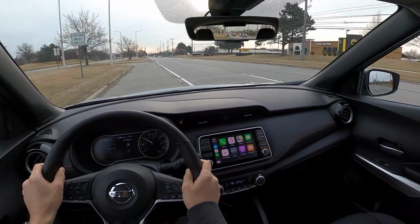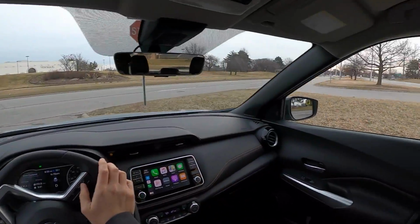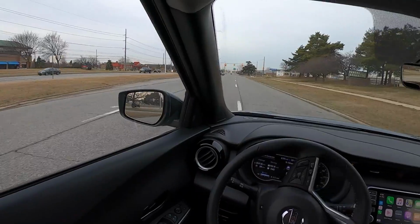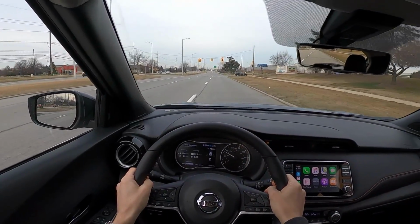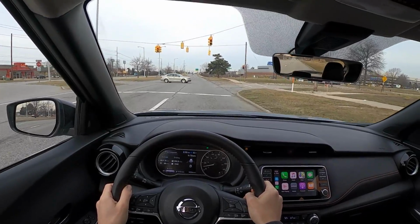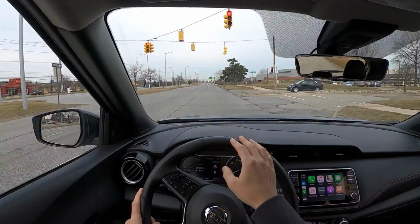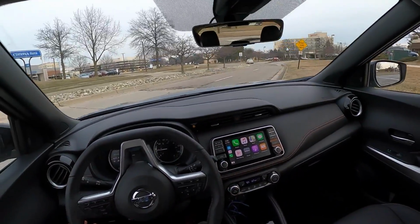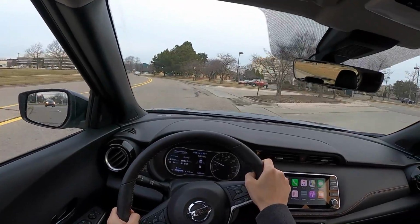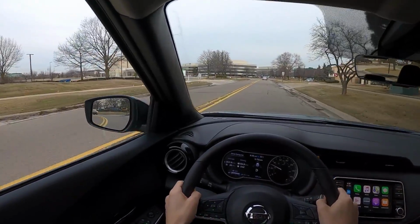All your inputs have good feel. The steering is weighted nicely. The brake pedal is progressive. Despite this having rear drum brakes, it's a pretty good amount of braking force. There are some weird little judders and the occasional misstep from the CVT, but for the most part, if you're driving it smoothly, it's pretty in the background and you don't notice it.